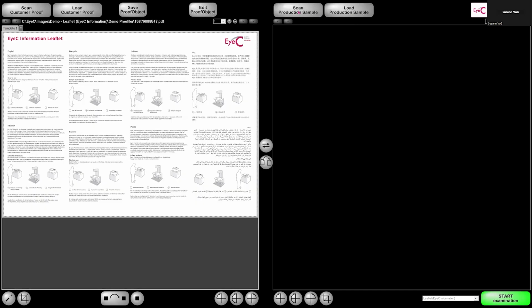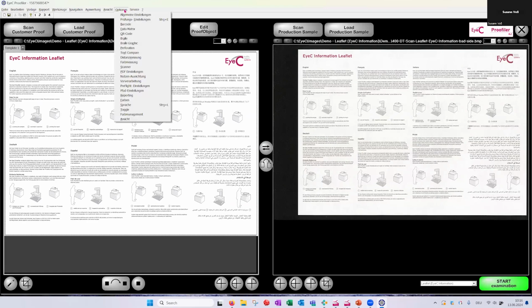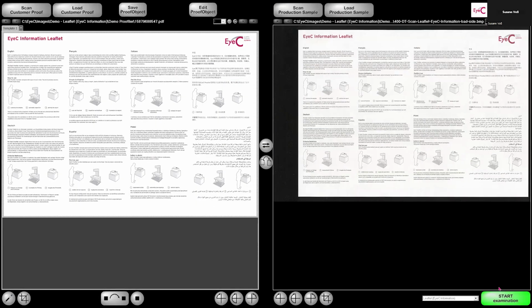And in my environment, normally I would scan the production sample. I don't have a scanner at this second, so I'm loading a scanned image. And I can start the examination right away. And I want to highlight, because we have these settings here, that I'm not allowed to change any settings here. I can start the examination.